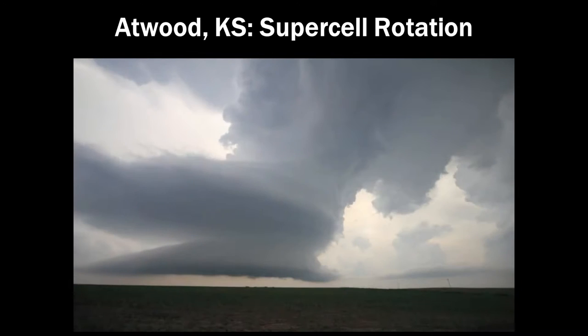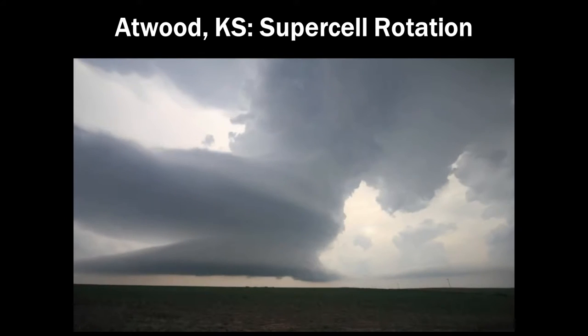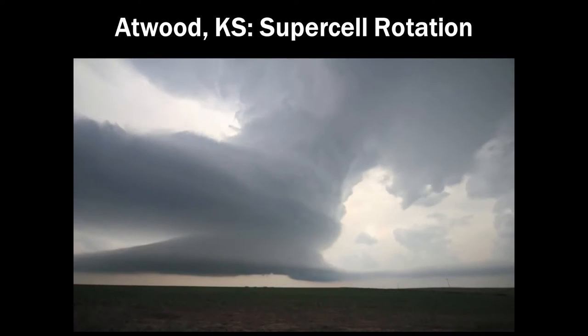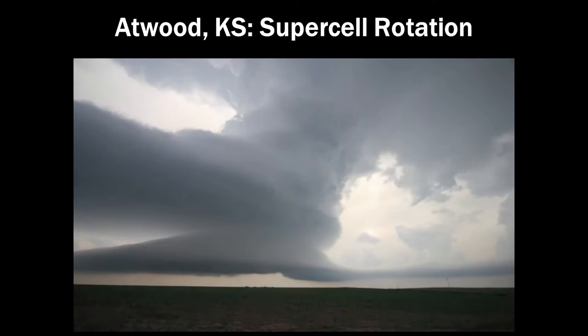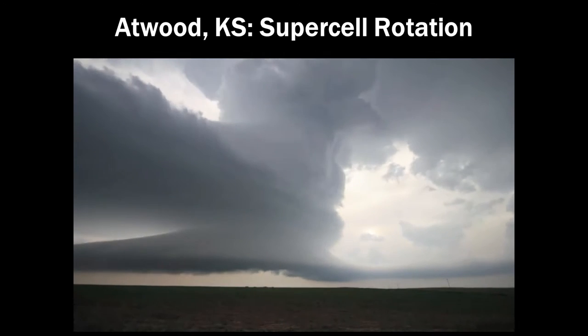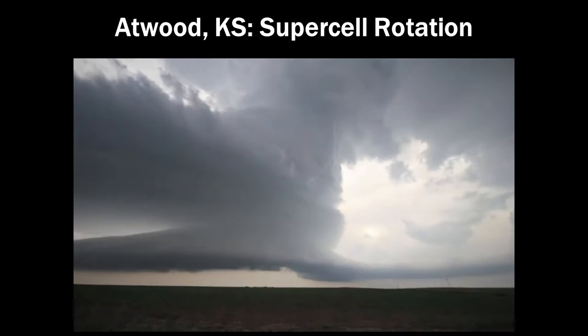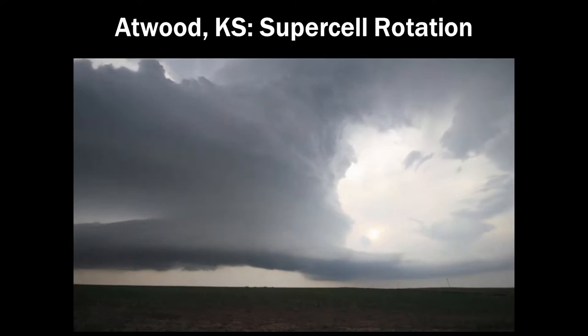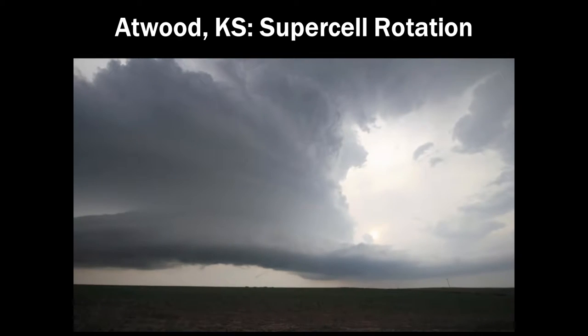If you were looking for the development of a wall cloud or perhaps a tornado, you're going to want to focus down at that thunderstorm base. And you can see over on the right side, next to where you see a little bit brighter sky, that part of the base is where you would see a wall cloud develop if there was going to be one. So watch that entire base, but especially right next to where that precipitation is falling. That's probably where you're going to see a wall cloud develop if you do see one.